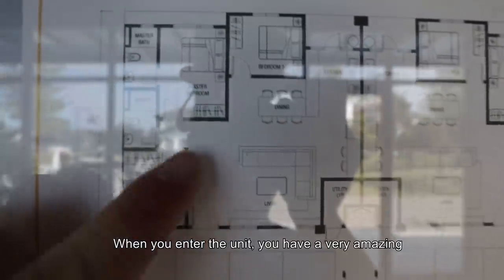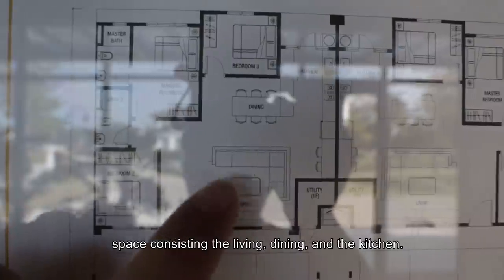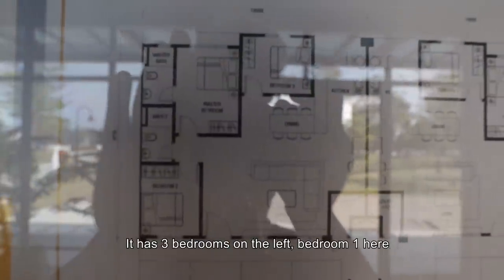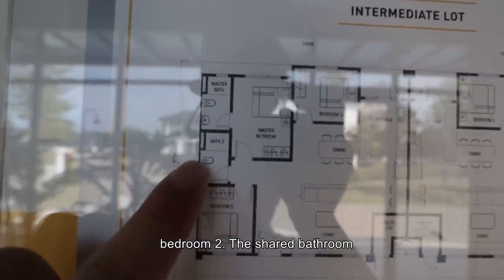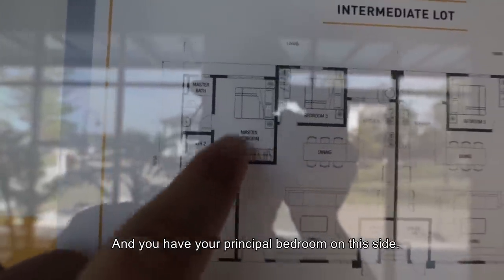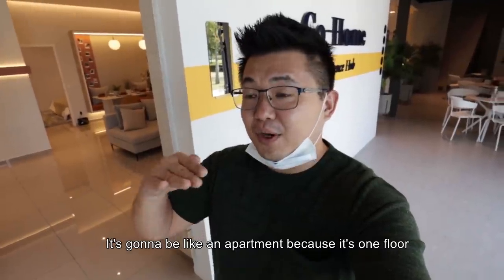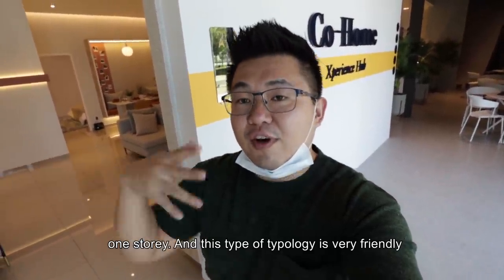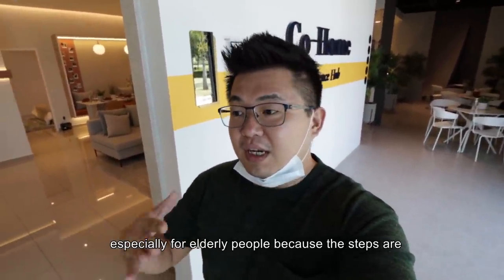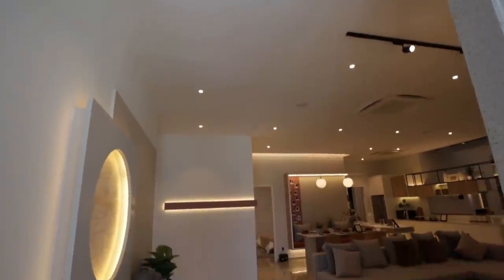When you enter, you have a very amazing space consisting the living, dining, and the kitchen. It has three bedrooms. On the left, bedroom one here, bedroom two, the shared bathroom, and you have your principal bedroom on this side. So there's a three bedroom around 1,000 square feet. It's gonna be like an apartment because it's one floor, one story. And this kind of typology is very friendly, especially for elderly people because the steps are very minimal. So let's go check it out.